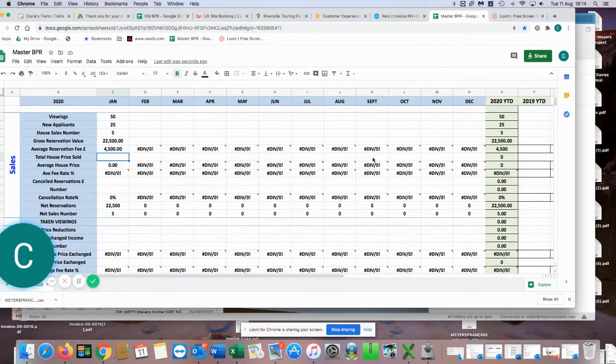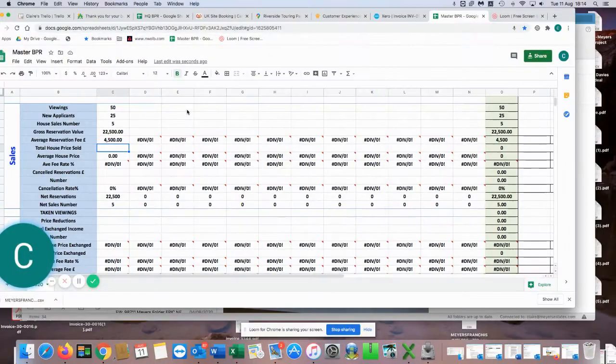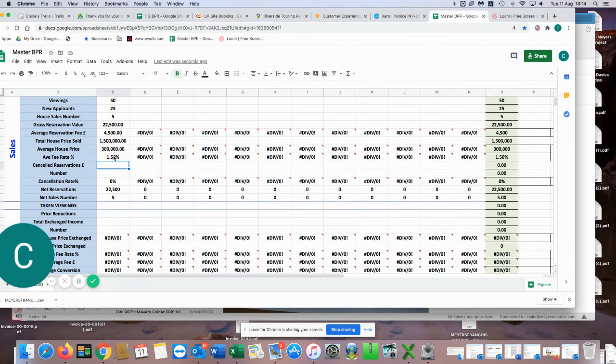So the next one is your total house price sold. This is all the houses that you've sold. Just add them all up, and then it will tell you what your average house price was and your average fee. So there you go, that's really helpful to know. And you can see what it is. It might be 1%, it might be 0.75%. We started at 0.75%, but it's just where you start and where you can go.